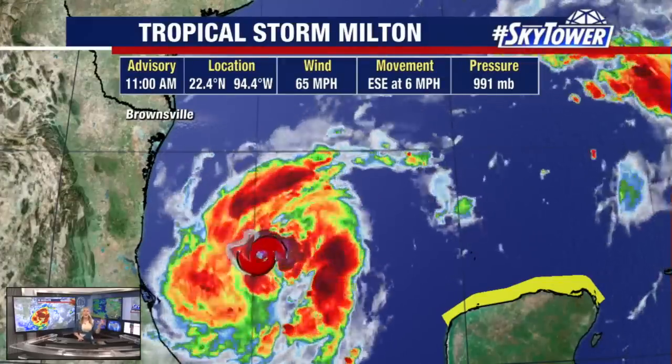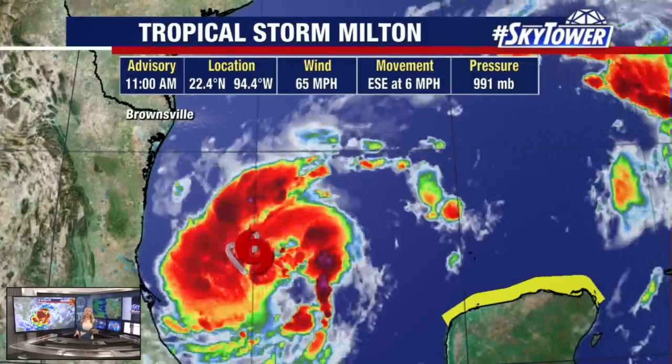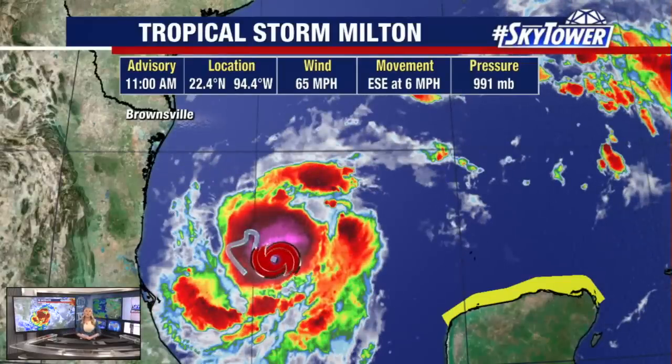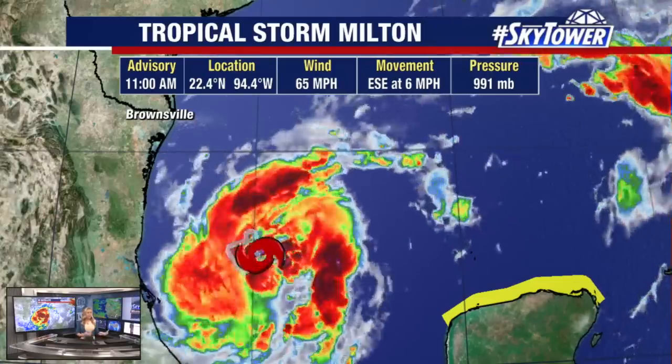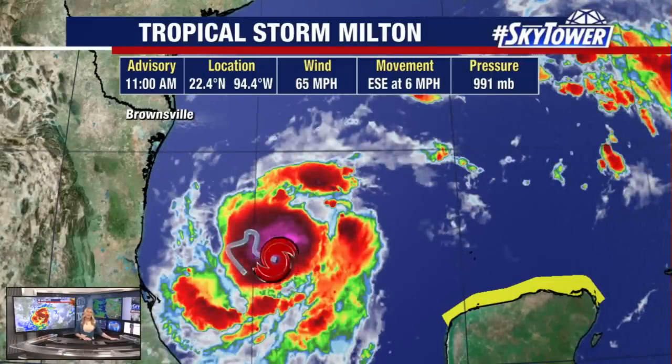So let's go ahead and jump right into our 11 o'clock advisory. There you see it, Tropical Storm Milton. When I came in earlier this morning, the winds were at 50 miles per hour. Now they're up to 65. So that's the trend that we've seen so far over the last 24 hours. This storm is looking impressive pretty quickly.